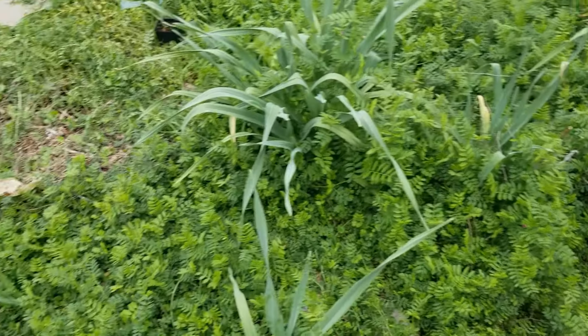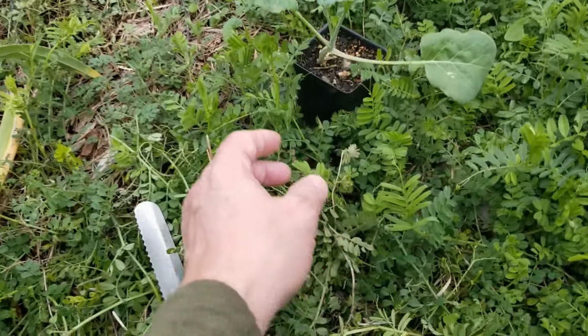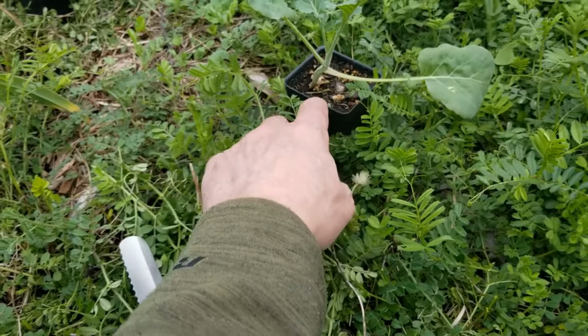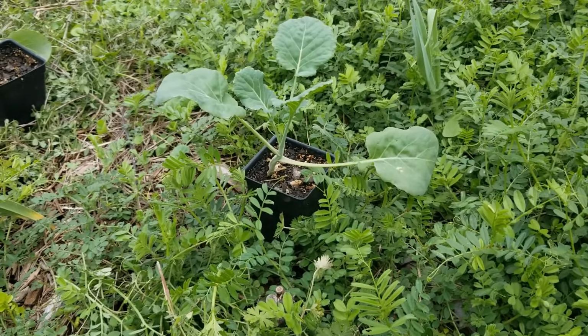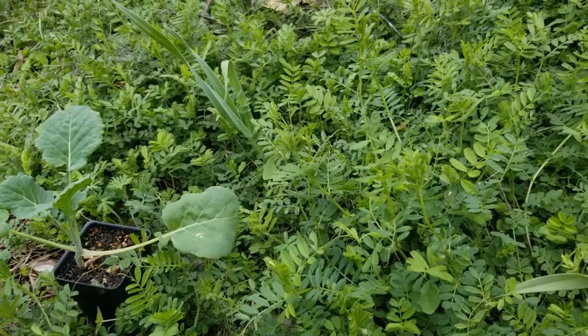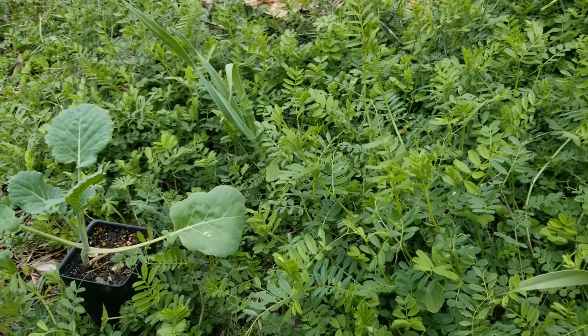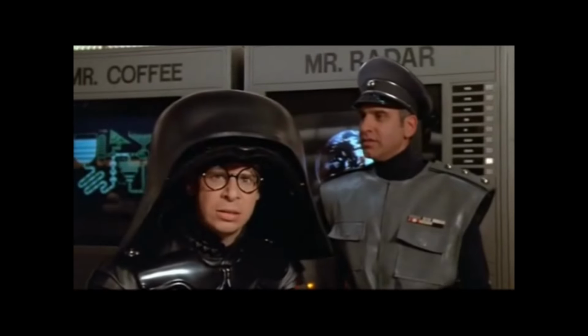So what am I using it for? Why am I even bothering to mention it? Well, I'm having to clear it out a little bit to plant my little sprouts. But I usually leave it as much as I can. It's of course a nitrogen fixer. Nitrogen fixer. Everybody got that?